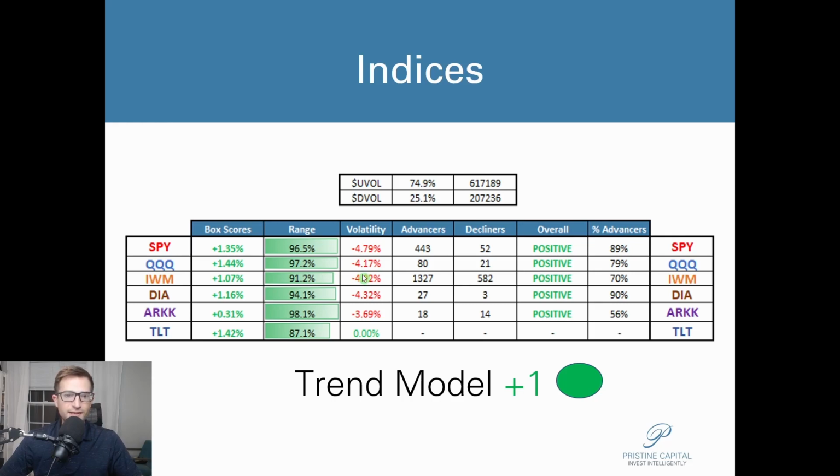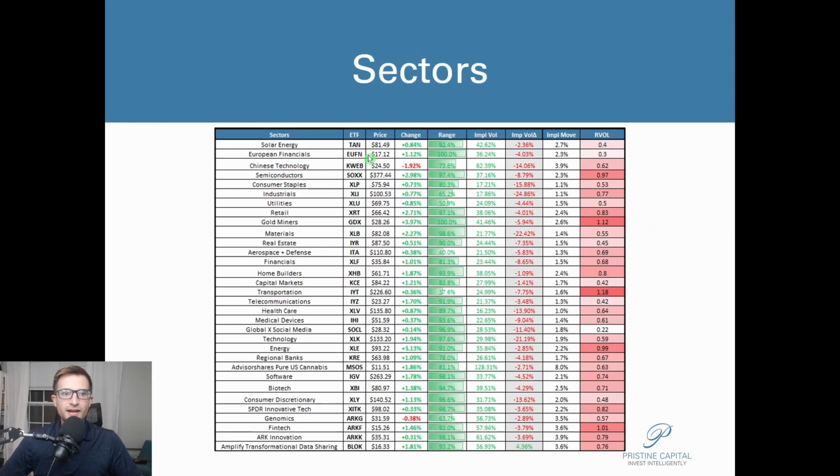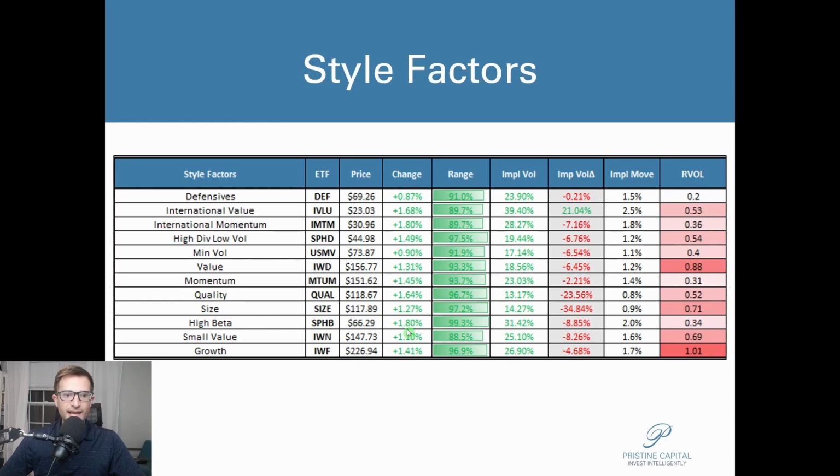Almost all of these indices closed out towards the upper end of their day's range, and we have a continued crush in volatility. Our top performing sectors remain the solar group, which moved into our number 1 momentum slot, European financials, which are in our number 2 slot, and one of the only groups that remained in the red for today's session was KWeb, which is still in our number 3 momentum slot. High beta stocks led today's rally, up 1.8%.